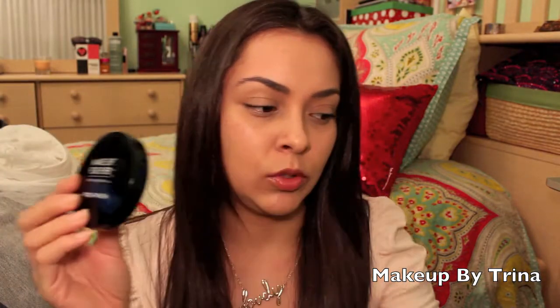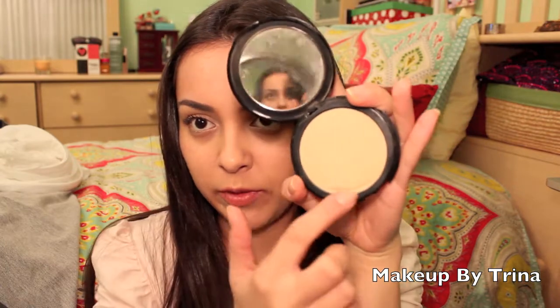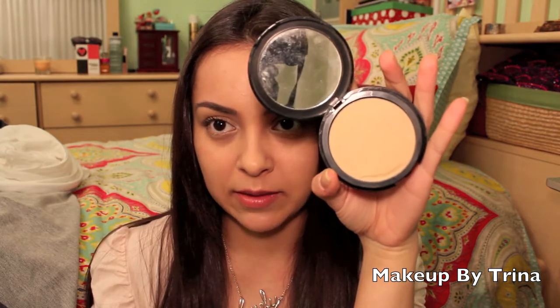This is the Pro Finish powder. This is kind of similar to the Duo matte powder that they have. The only difference is this one can be used wet. So I have been using this one all month. You can see I've kind of touched it. Well, this broke a little bit, but I've touched into this a little bit, and I don't mind it. I don't love it, but I don't mind it.